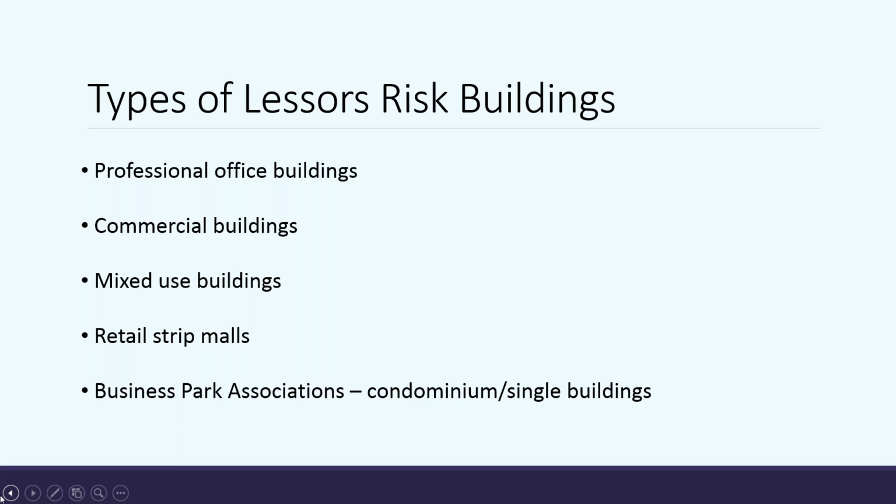So last, which technically is not a lessor's risk, but I like to throw this in because it's important to understand that they're building, especially in California and building outside of California now, business park associations, and they're like condominium associations, but they're for businesses. And you need to know whether you've got a nonprofit building that needs to be addressed in a different way and is not a landlord exposure. That's where you can get confused. And a lot of times, they'll fall into the professional or the commercial building arena, and that's what you'll have inside. And it will typically look like those types of complexes, but you need to ask that question.